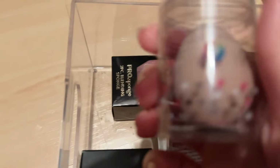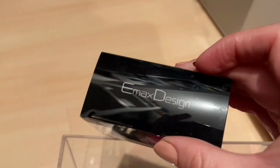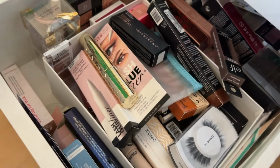I have an original beauty blender. Wet n Wild. Another backup of Refre. Emax Design. My friend Leia introduced me to those. Another E.L.F sponge. Those are really nice. I have two E.L.F sponges, so one of them is coming with me. Back to the filming room.